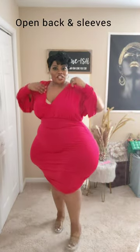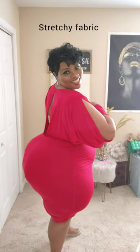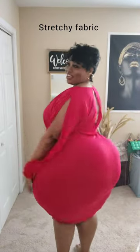This is the red Victoria dress, size 4XL. Red for danger, hot like a hero.